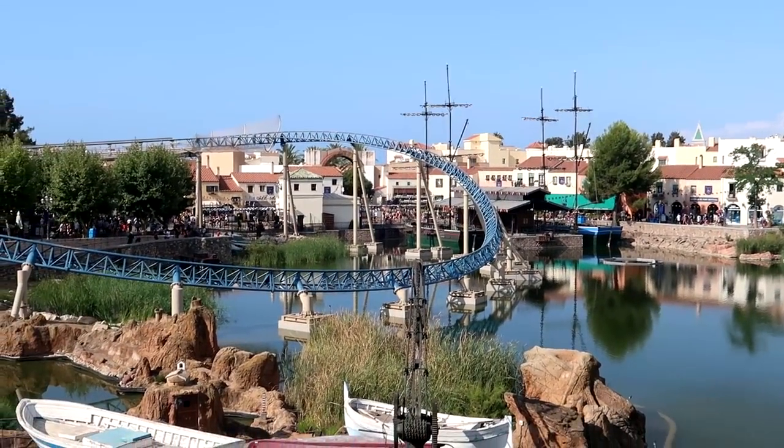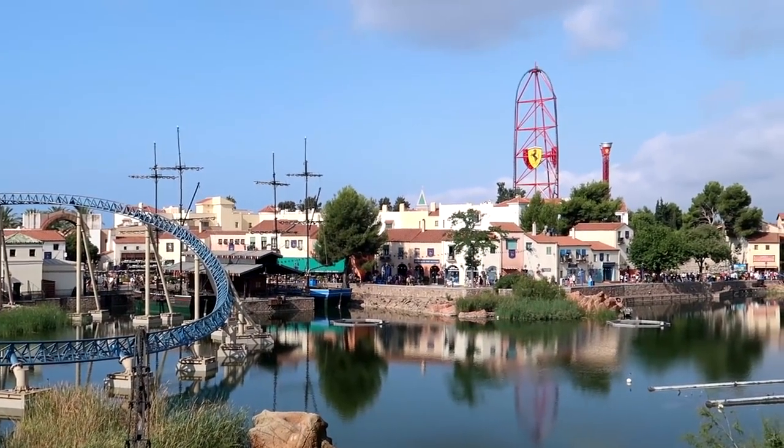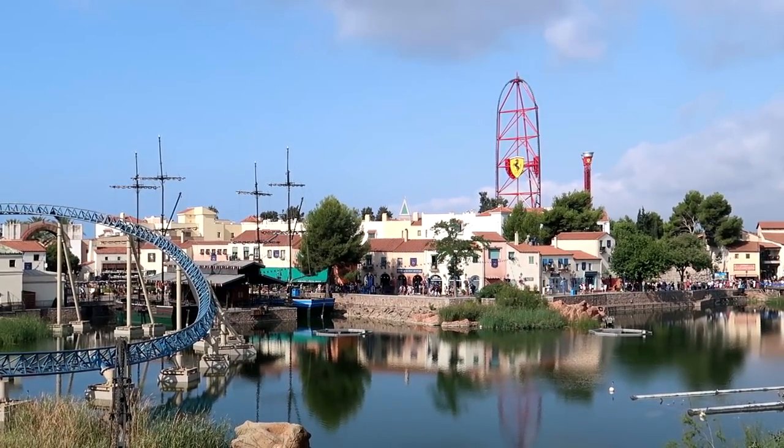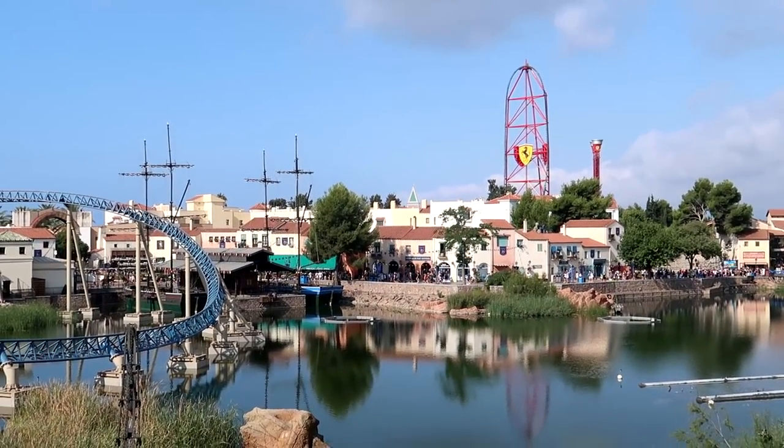With Furious Baco in the Mediterranean themed area, and then over in the backdrop there, the tallest and fastest roller coaster in Europe, Red Force, over in Ferrari Land. And I'm gonna be visiting Ferrari Land tomorrow, so stay tuned for that vlog. It'll be coming up next here on Theme Park Worldwide.